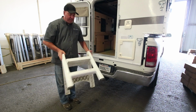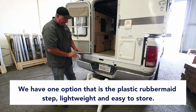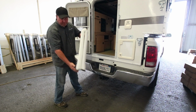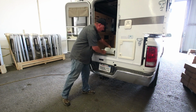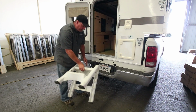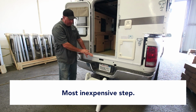On our option sheet, we have the option for a plastic portable entry step, just a Rubbermaid step, lightweight, breaks down into a flat. You can stick it on the camper floor before you leave, close the door, off you go. When you get to your campsite, pull it out, flip it down, you have a step to get in and out. If you're looking for an inexpensive step, this one works pretty well.